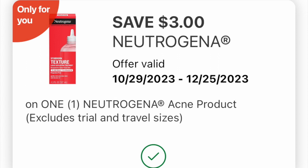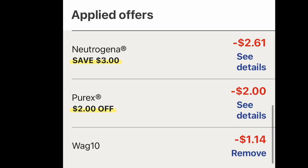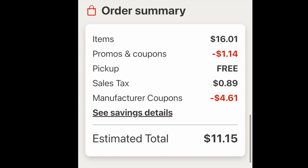And we're also going to have to throw in this guy to get the math to balance, a toilet paper. If you want to grab some cheaper candy, go for it. But I always throw in toilet paper. So we have our Neutrogena, the Purex, and WAG10 coming off. So there's a little bit of math. And the grand total, $16.01, WAG10, free curbside pickup, $4.61 coming off in digital coupons, $11.15.